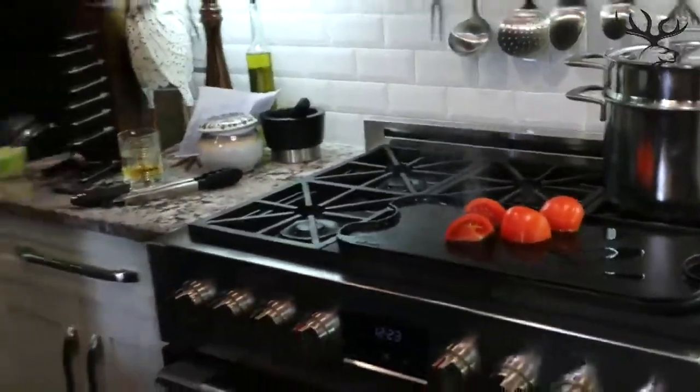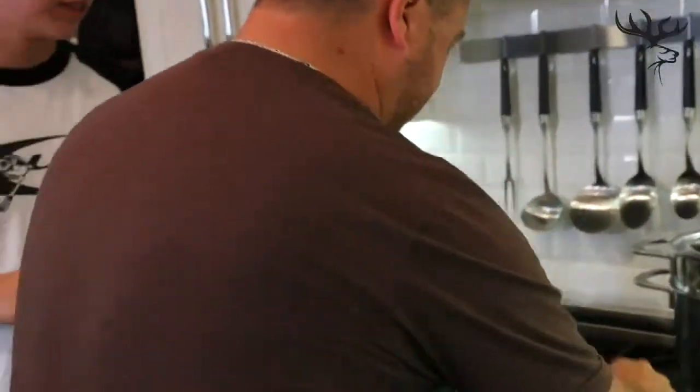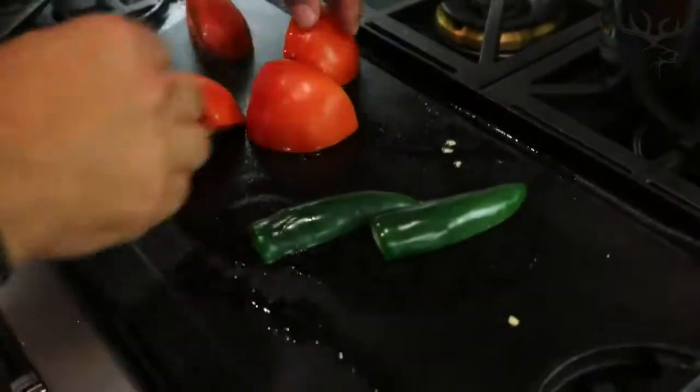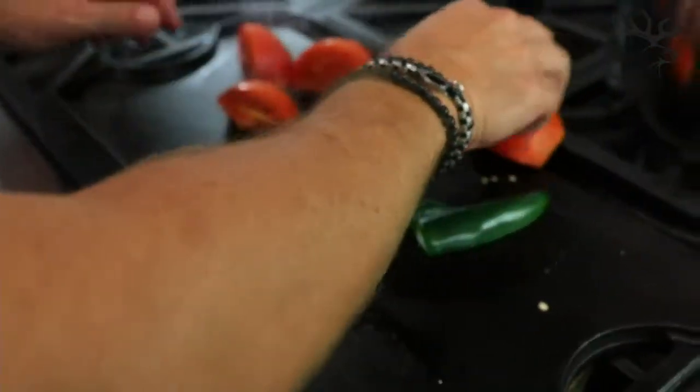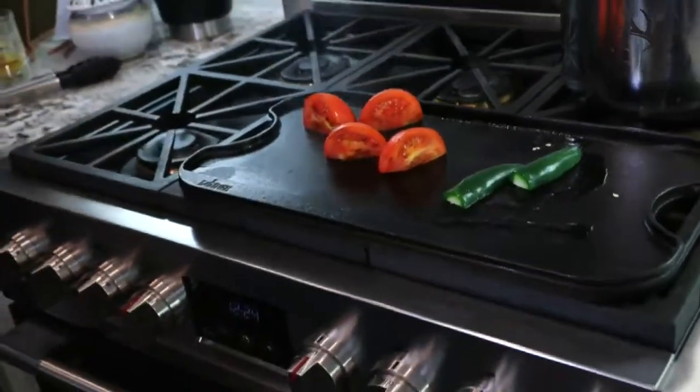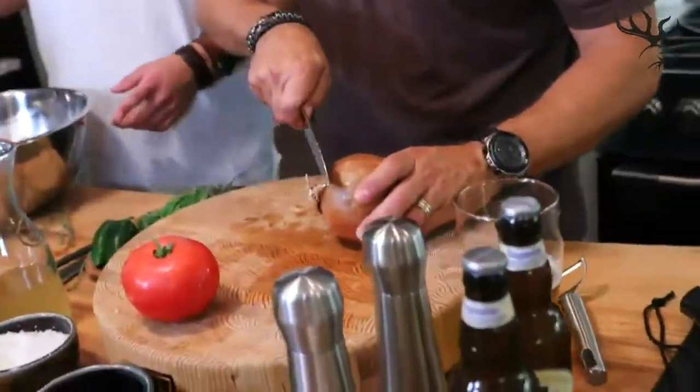I've got a jalapeno here as well. I love the heat. I'm going to leave the seeds in. We'll just toss that right on. Notice I'm just giving it a nice little coating of oil. We're going to turn it over. This will cook so fast. I love this type of cooking because this is the type of thing you can easily do at the campfire. Now, with the onion, I'm simply going to trim both ends.